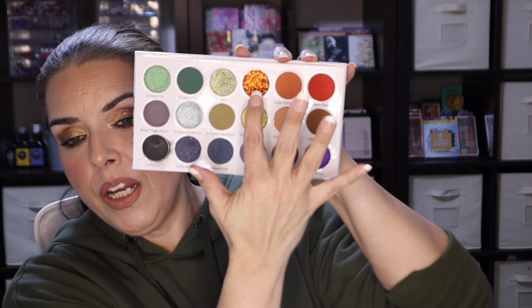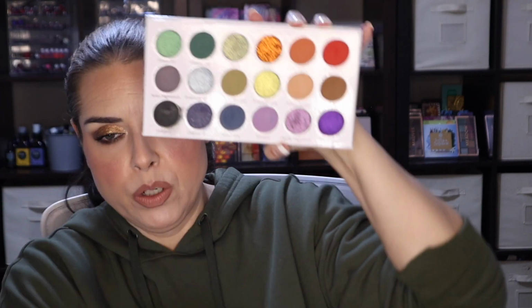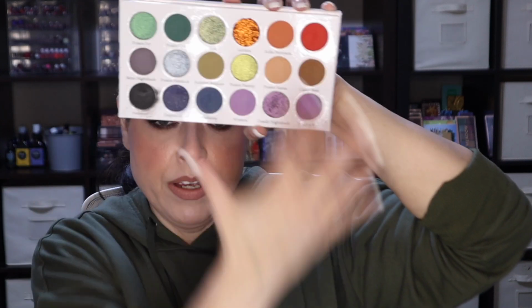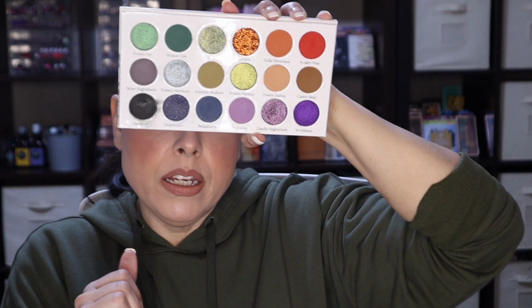Again, I don't know what brand this is from. I hate that they don't put their name on here. I feel like it's Bella Beauté Bar again, but I could be wrong. I do know that they re-released it without that glitter in here, which I could have done without the glitter, but that's okay. I don't wear oranges a whole lot, but I love how deep and grungy this palette is.